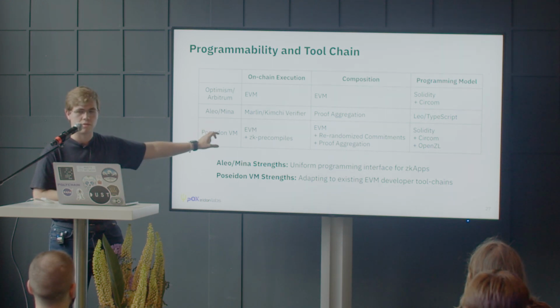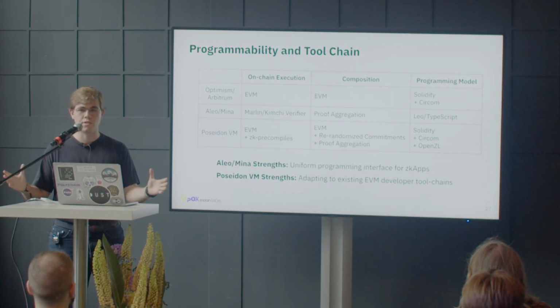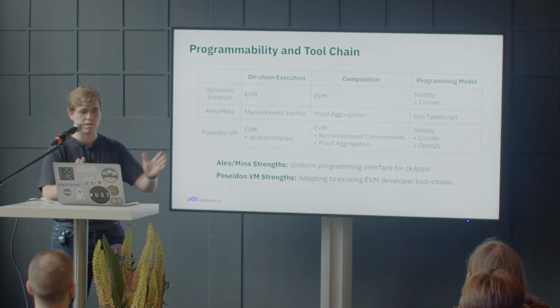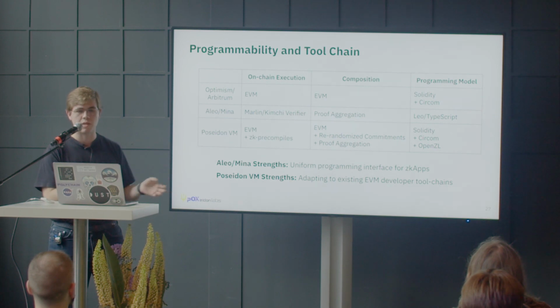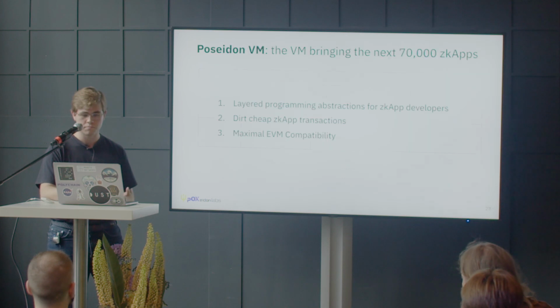So just generally, the strengths of these two protocols, Aleo and Mina, are that they're able to get this perfectly uniform interface across zkApps. You just have to think in Leo, and then you can build everything with that. Whereas for Poseidon VM, we want to give compatibility with EVM. So we sacrifice that uniformity for compatibility. This is the space of trade-offs that we're making here.